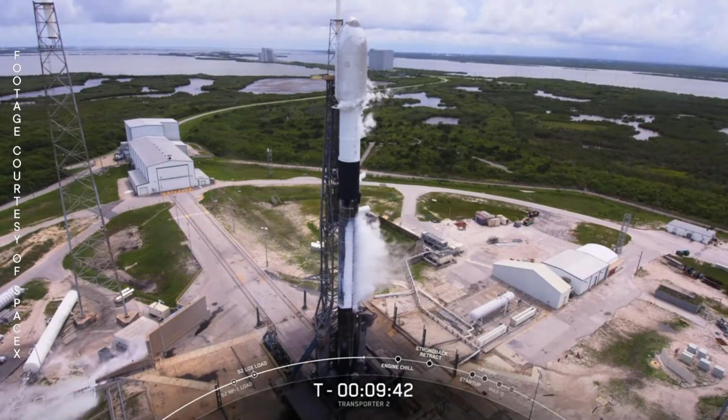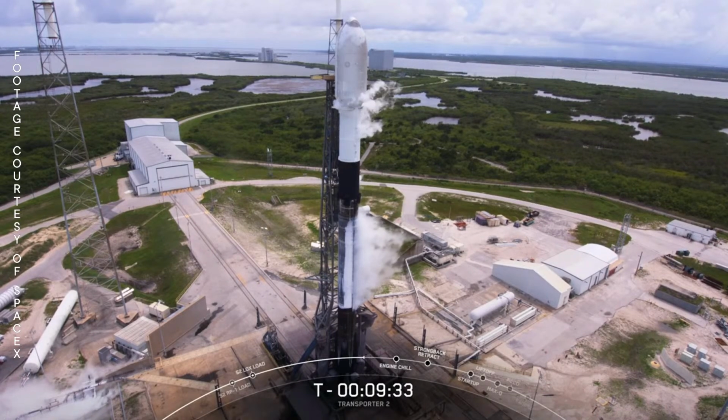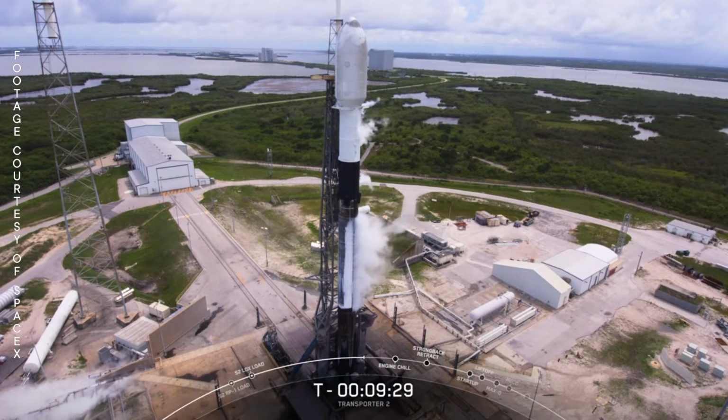The 2-stage vehicle is standing about 229 feet tall, or slightly taller than a 21-story building. It's named after the Millennium Falcon from Star Wars, and the number 9 indicates the number of Merlin 1D engines on the first stage. Today's mission is the 8th flight for this particular booster.